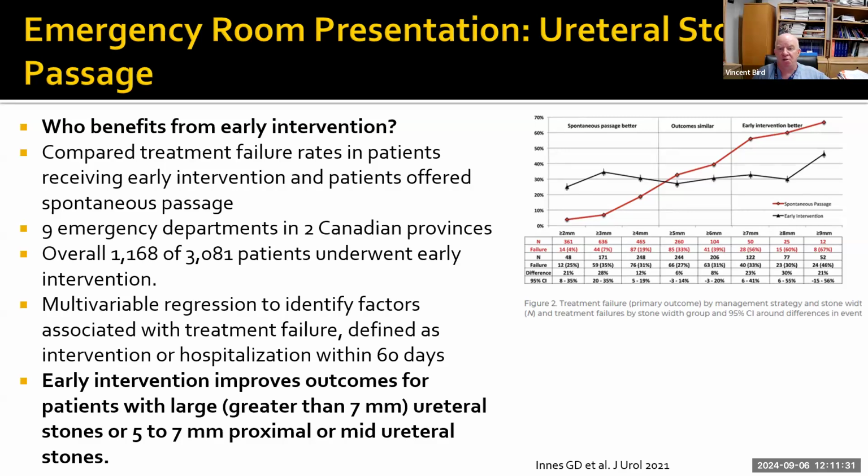You can see here, essentially what they plot out is that when you look at spontaneous passage, as stones grow in size by the millimeter, like we just showed with that more simple formula, the odds that the stone will pass go down. And essentially, the larger the stone is, if you choose or elect to observe, the failure rate of that choice will increase.